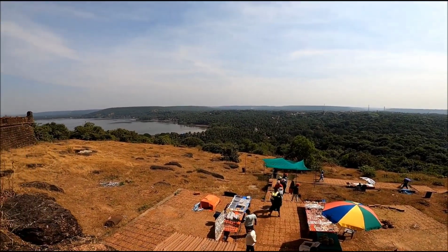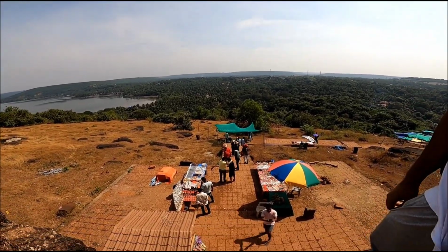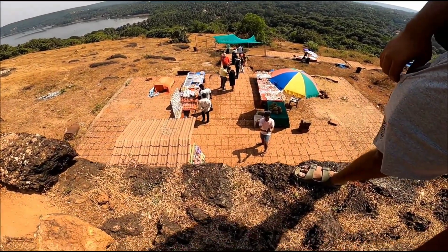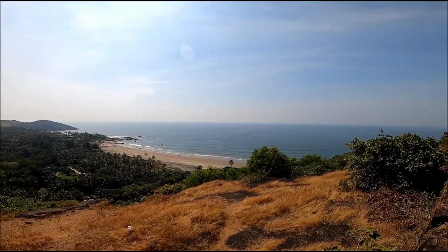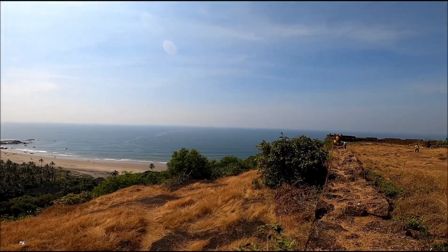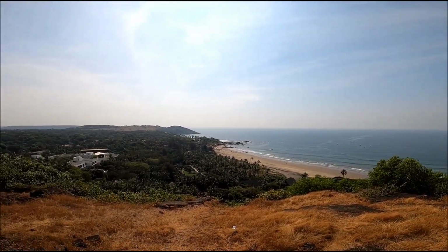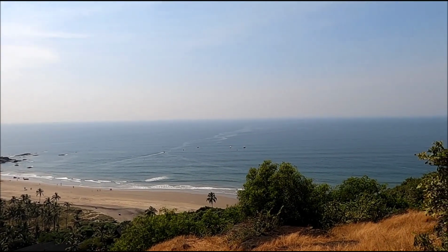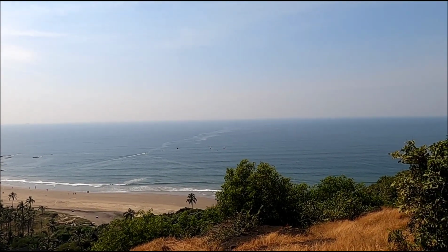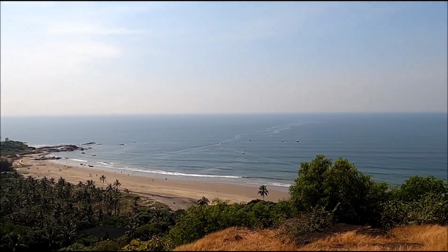The water body you see there is the Chapora River. It's pretty humid up there. Look at this crazy view, and you feel that the ocean and the sky are touching. Too good a view, man.